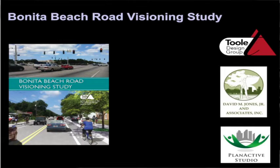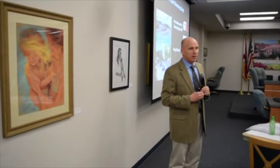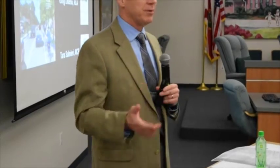So here are the three firms that are on the team. I'm with Tool Design Group, and we have David Jones and Associates and Plan Active Studio. And here are the people from those firms. I'm Ian Lockwood. I'm a professional engineer. I've been designing streets for about 30 years now. I have a couple degrees in engineering, and I've worked for a city. I used to be the head of transportation for the city of West Palm Beach, and for the last 15 or 20 years I've been in the consulting business, building complete streets around the country.